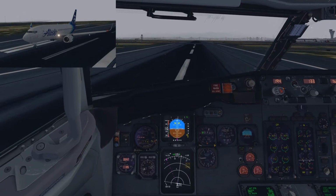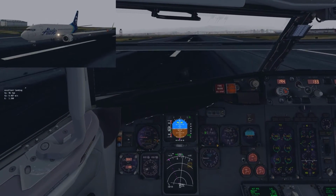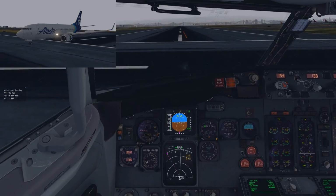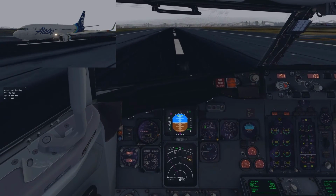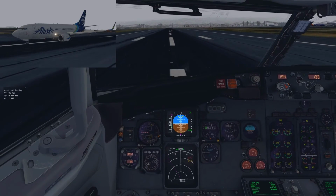We're gonna float this a little bit, make sure it's a nice landing. Nothing crazy happens. There we go, we're down. And we're on manual braking now.